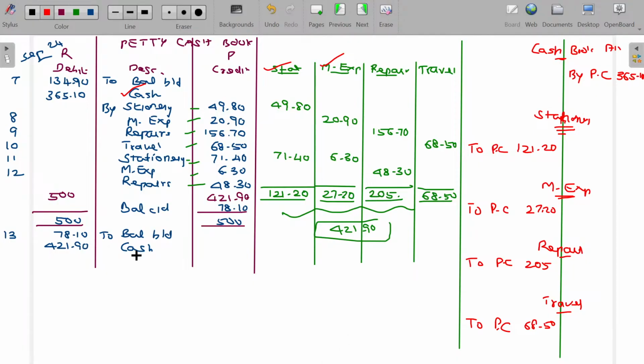And this is the previous year. This is another one: 421.90 petty cash. Here is one spending, here is also one spending. If I consider only this one, then the 421.90 in the credit side is equal to the debit side of the stationery. Clear? That's how you can incorporate.